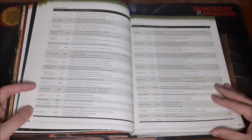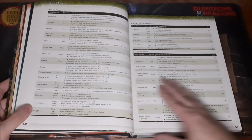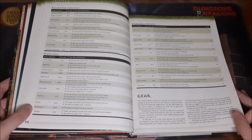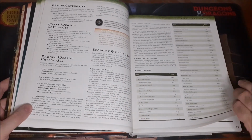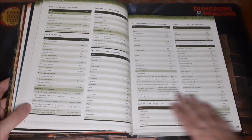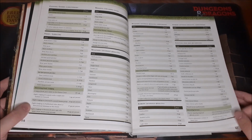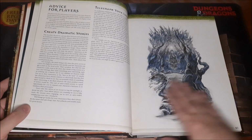So again, an interesting thing to have in the game. I don't know a ton about it yet. I need to, like I said, read up a little bit more and check out a few more things about it. But it's an interesting take on the character creation system. So here we have weapons, general goods, just all kinds of interesting stuff there.